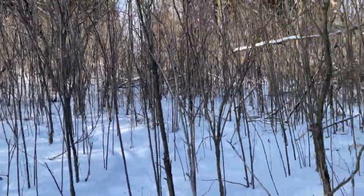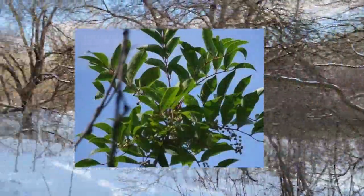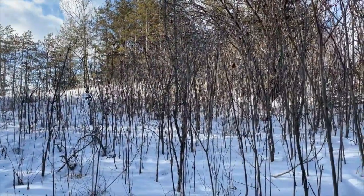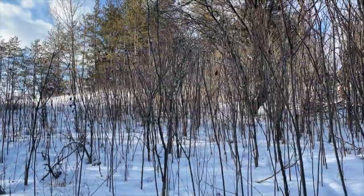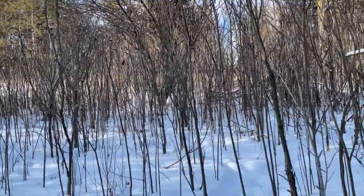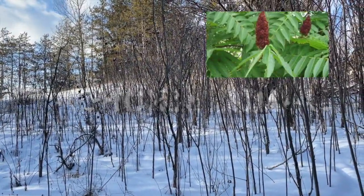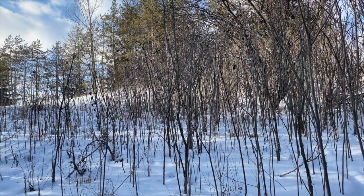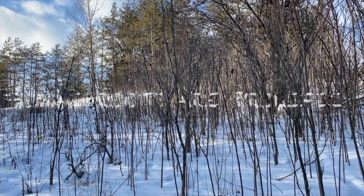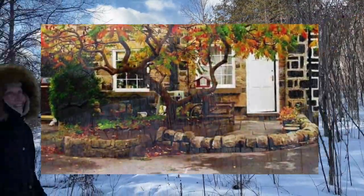You have to watch out for the sumac, because if it's poison sumac, it'll give you a rash like poison ivy. The poison sumac likes wet areas, like close to the Kettle Lake, whereas the staghorn sumac likes dry areas, and the staghorn is much bigger, the branches look like horns of a deer, and the leaves are giant, but not the poison one. So my suggestion is when you see a sumac, stay away from it. Don't plant them in your garden either.